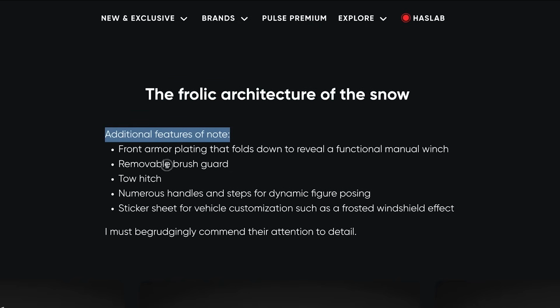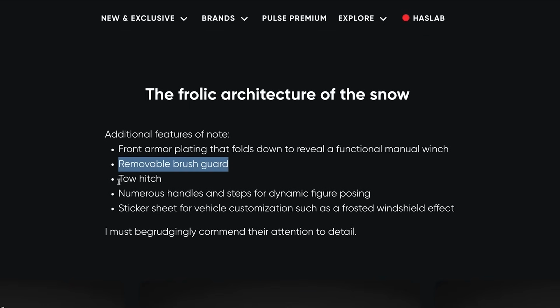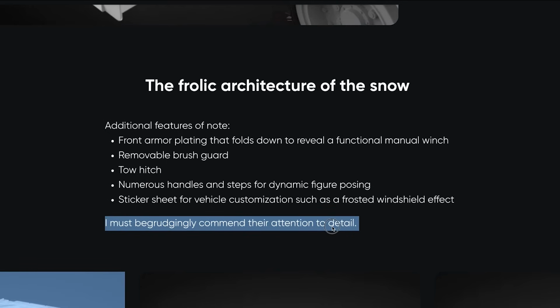The frolic architecture of the snow. Additional features of note. Front armor plating that folds down to reveal a functional manual winch. Removable brush guard. Tow hitch. Numerous handles and steps for dynamic figure posing. Sticker sheet for vehicle customization, such as a frosted windshield effect. I must begrudgingly commend their attention to detail.